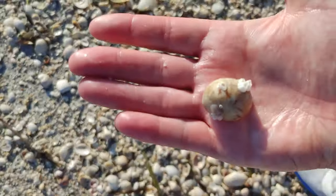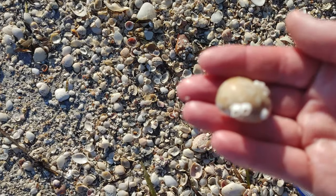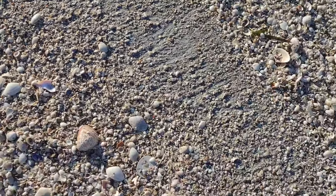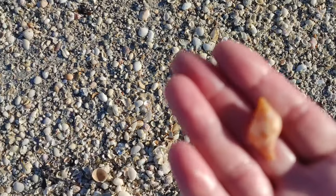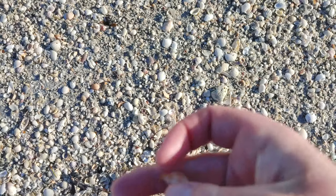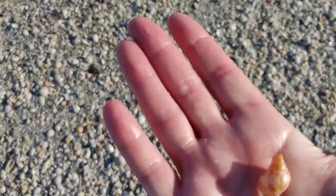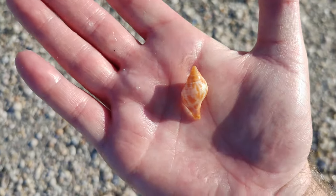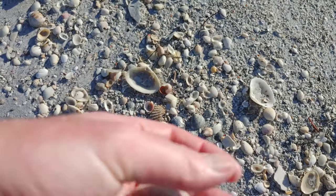Gaudy natica with some barnacles on it. We can clean him up. So this is a baby true tulip. Wow! Can't even get it on camera. So small. That is a baby true tulip. Shark eye.